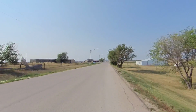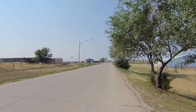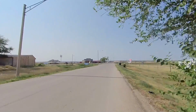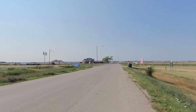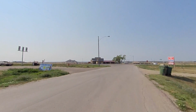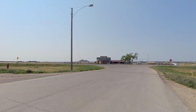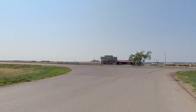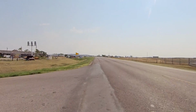Alright, so the reason I'm going down this way, I want to show you, is to the front left just a little bit, that is an Indian trading post. They call it Native West, it looks like. Interior Community Church is to our right back here. Hopefully I showed you a little bit of that. Now we come back around to this Native West, and it's a trading post, gifts and gallery, it says.